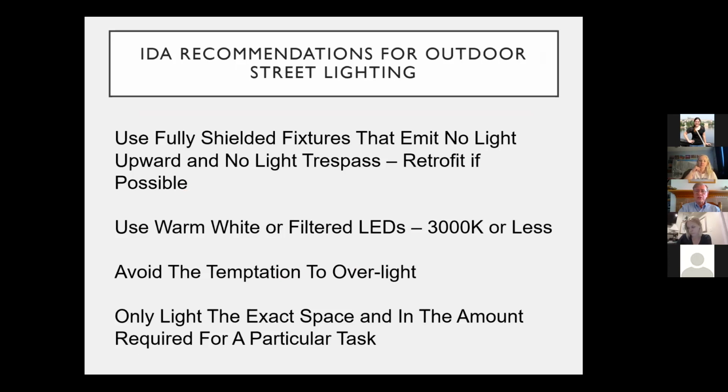Some recommendations for outdoor street lighting. This would be for towns and cities. Use fully shielded fixtures that emit no light upward, no light trespass, and retrofit them if possible. Use warm white or filtered LEDs, 3,000 degrees or less, so that they're more yellow. Avoid the temptation to overlight, and only light the exact space and the amount required for a particular task. If you're only going to light a small porch, don't light the whole yard around it.